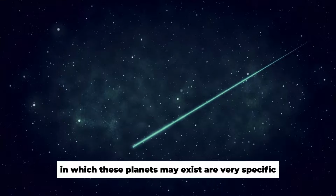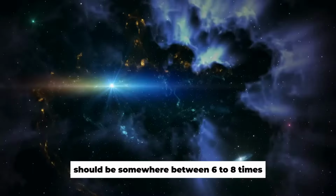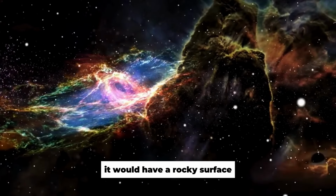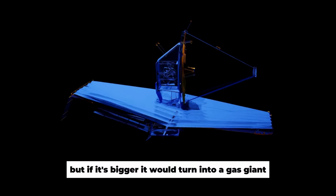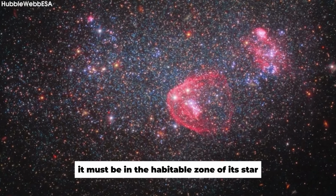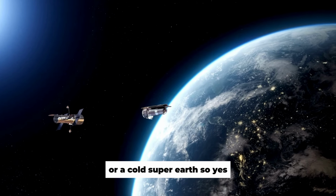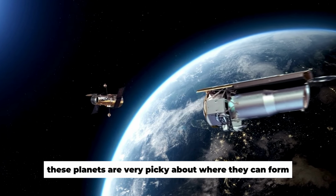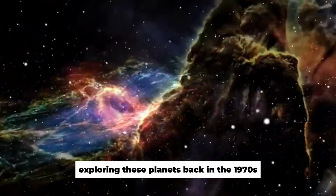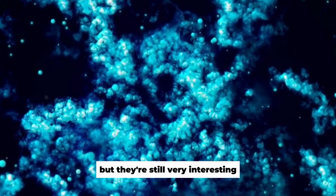The conditions in which these planets may exist are very specific. For example, such a planet should be somewhere between 6 to 8 times larger than Earth. If it's smaller, it would have a rocky surface, but if it's bigger, it would turn into a gas giant. At the same time, it must be in the habitable zone of its star. A little further, and the planet immediately turns into an icy giant or a cold super-Earth. So yes, these planets are very picky about where they can form. We first started exploring these planets back in the 1970s. However, since then, we've only found a couple of them, but they're still very interesting.